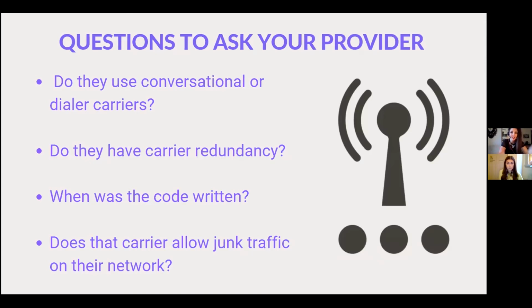So the first thing you're going to want to know with these vendors is: are the carriers that you're using conversational, or is it a dialer carrier? For conversational carriers specifically, there's going to be very specific lists of KPIs that these providers have to meet, which inherently are going to make those calls and those carriers a lot more stable. So when evaluating those, if you can find somebody with conversational carriers, that is always a plus.